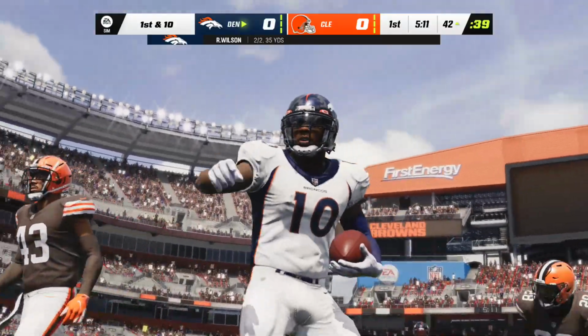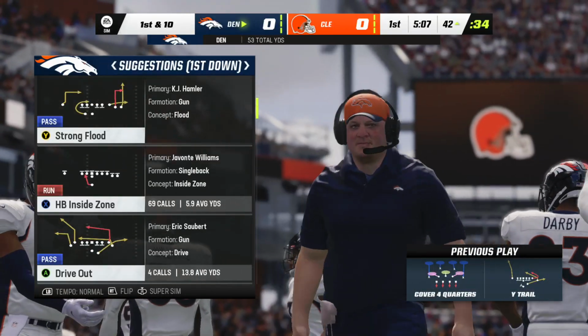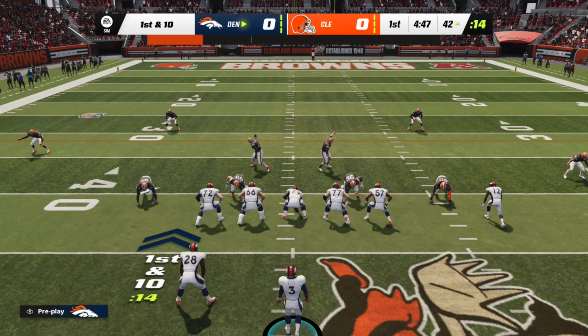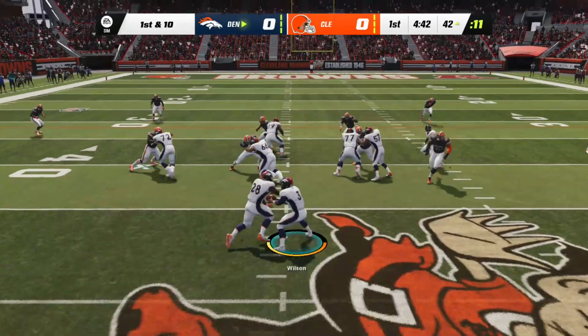Now a man open down the middle of the field. 2nd catch for him today, and it'll wind up a 1st down. And that's a more than acceptable read right there because it's zone coverage, so timing is everything. This time he waits for his man to come open, puts it right on him, and they pick up a 1st down.